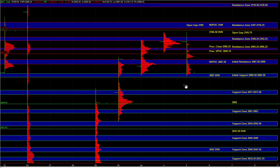That means if the market continues to hold above 80.5 to 82.5, then we could see a buy response and a continuation back up into the initial resistance zone quite easily at 87.5 to 90. And from there, we could even make our way back up towards the gap fill and the previous VPOC at the 95 quarter to 96 quarter area of resistance.